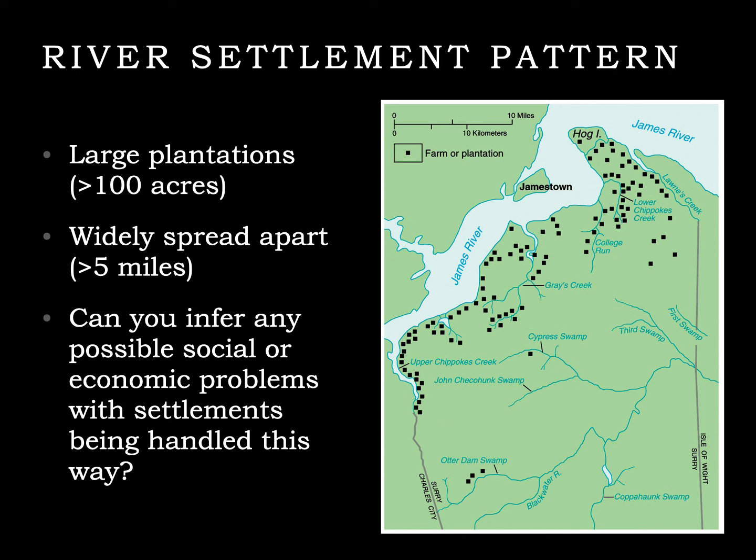Well, for starters, if you're this far away from your neighbors, it's going to be a little bit challenging if you need to, say, form a militia to defend your colony, right? Because you might not know your neighbors very well. And if you need to gather people together to build some kind of common government, it's quite a bit of distance you'd have to travel to go from house to house.